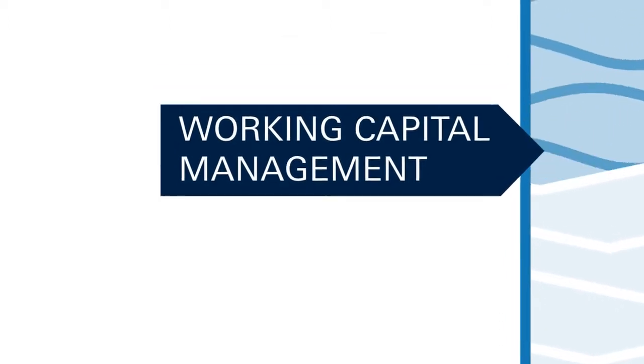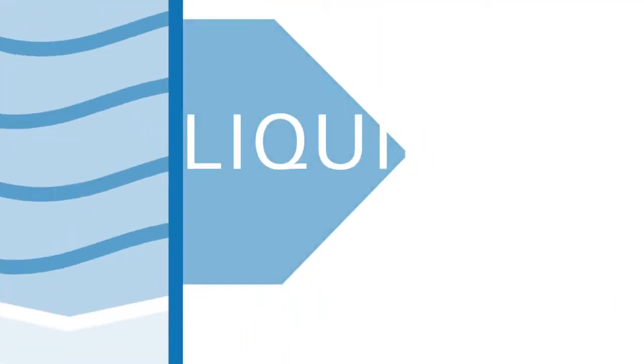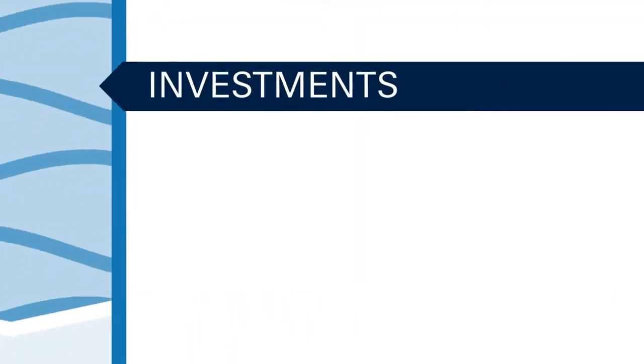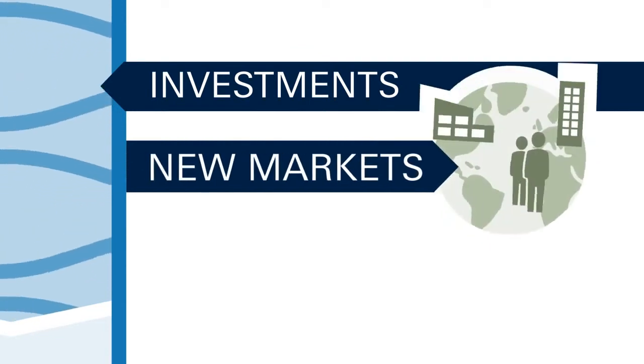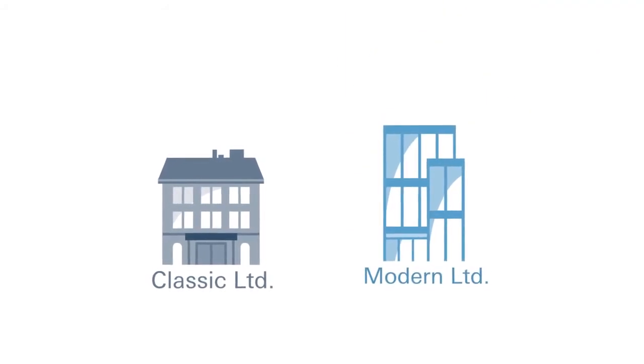By optimizing various processes, the amount of tied-up capital can be reduced. The company can use the additional liquidity to make investments or fuel growth in new markets. How does it work? Let's take a look at two companies. Each takes a completely opposite approach to financing its working capital.